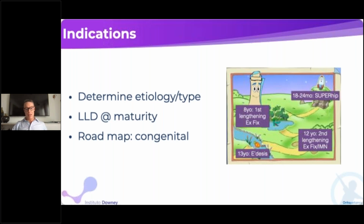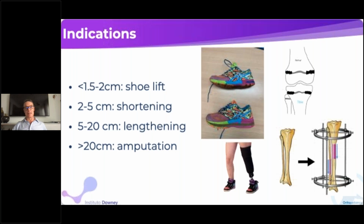So classically, we can say that shoe lifts are recommended for discrepancies under 1.5 to 2 centimeters. We can perform shortening surgeries like epiphysiodesis between 2 and 5, lengthening between 5 and 20. At the greater amounts, we probably combine lengthening with shortening of the longer leg. And anything above a 20 centimeter discrepancy, we would have to perform an amputation and prosthetic fitting.